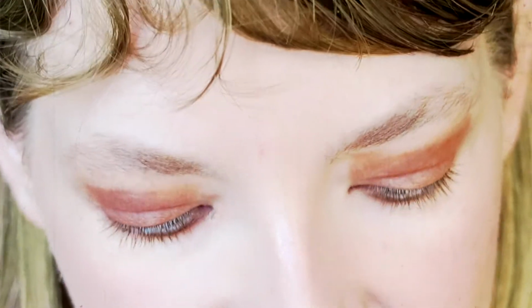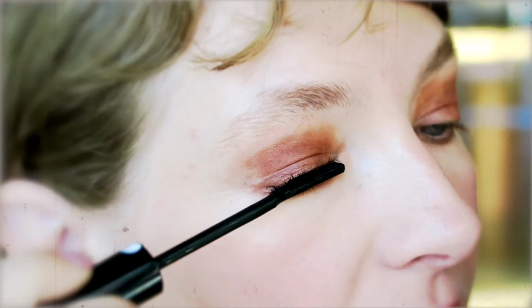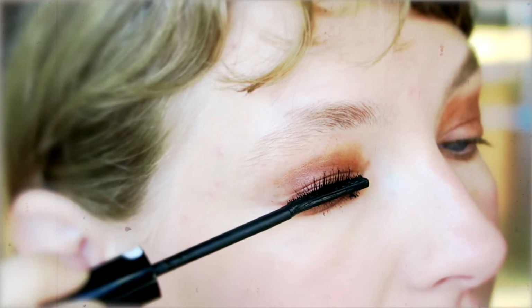I have been wearing this. I've been talking about this all the time. It's the Sisley So Intense mascara. It's amazing. So I didn't even curl my lashes this time. I forgot. But even without curling them, you can see that it's just crazy.